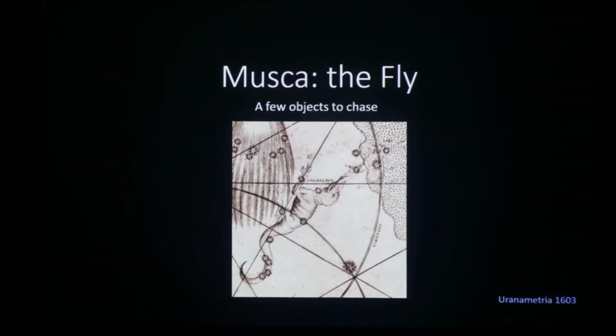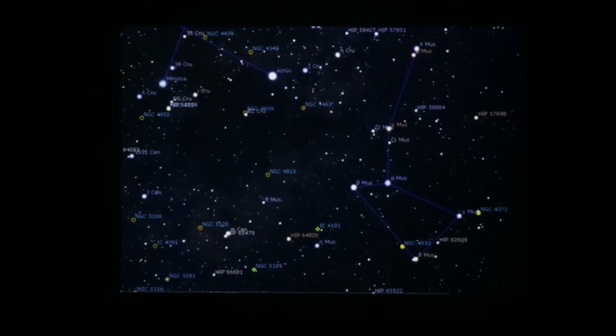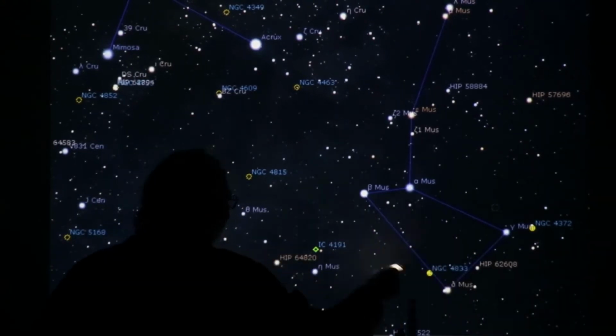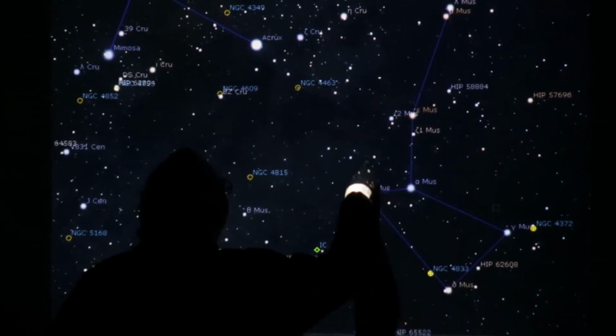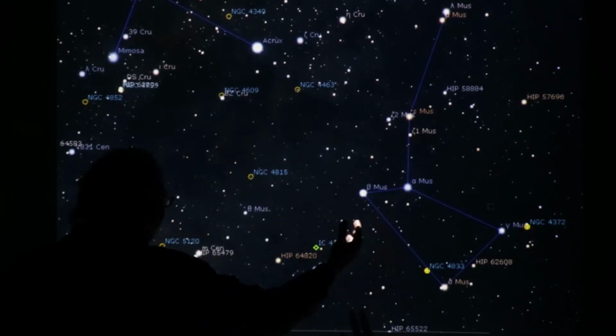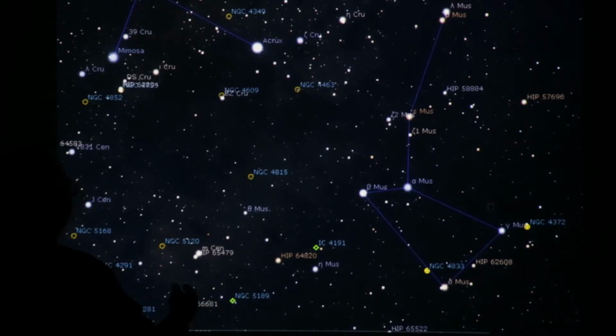Now, let's get the next arrow. So here's Musca. There's various drawings you can get. This is Stellarium. Some sort of body here with some sort of tail, like a stinger or something here. But it actually goes all the way over to here in constellations.